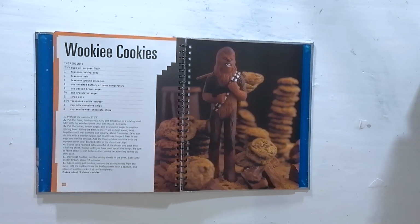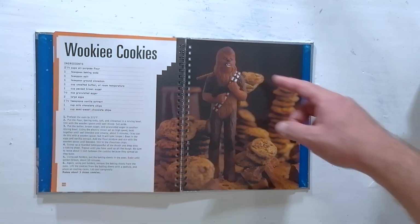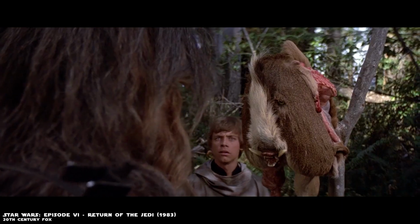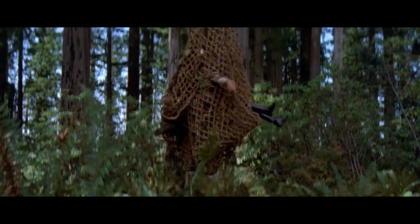Wookiee cookies. The reason this book exists. This one's definitely about the rhyme, because the only thing we ever saw Chewbacca interested in eating in the original trilogy was that carcass on Endor, and I doubt one of the ingredients is indistinguishable carcass.